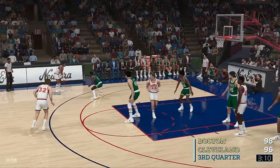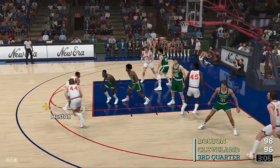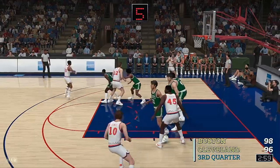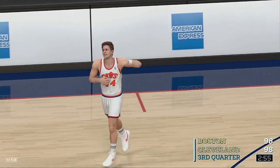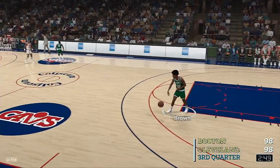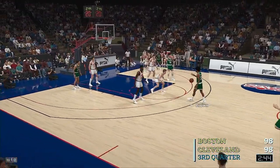Here's Houston. Dwayne. Clock at six. No one near him. He squares up and sinks it. Ainge has got six. Perfect pass there. Understanding how to set up his teammate. And so Brown will bring it up for the Celtics.